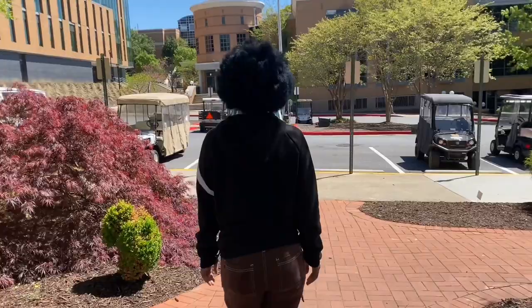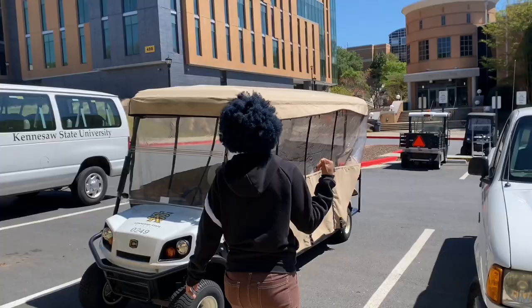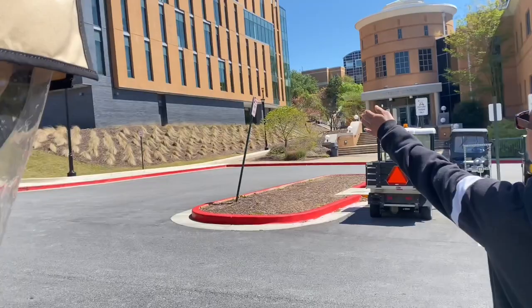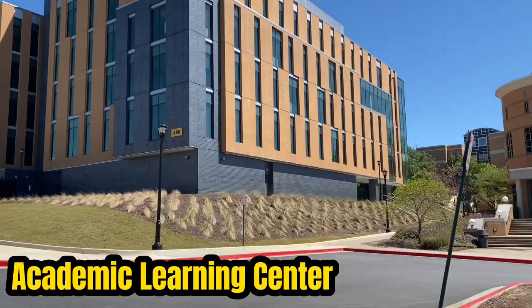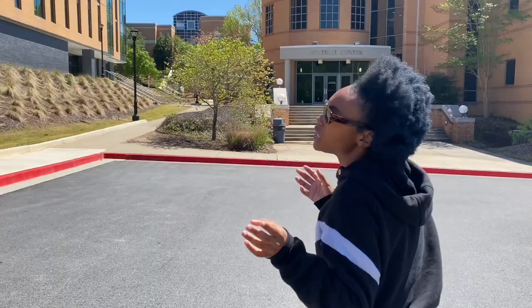So yes, y'all, this is the back of the student center where we just came from. We first came on the campus. This building right here, you know the name of the building? The ALC, the Academic Learning Center. In this building you have classes, but also a lot of people come here to just study, do their homework. There's a whole classroom where you can just go in there to study. Well, a study room.